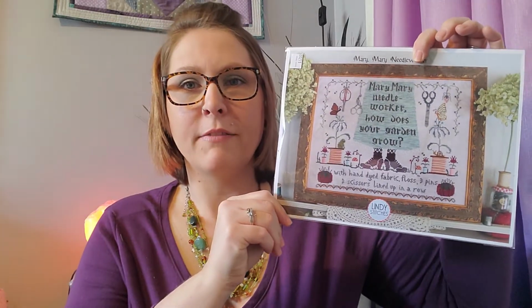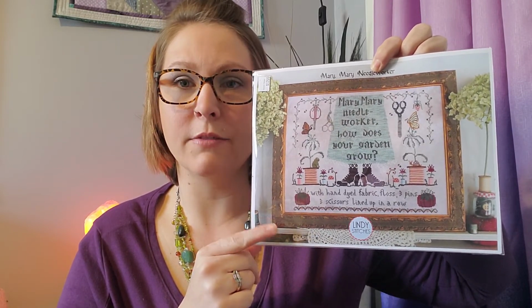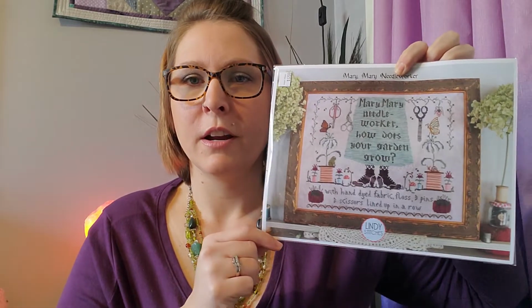And speaking of Mary Mary, I have not gotten my fabric or my floss yet. I had some DMC in my stash already. But me and my friend Kimberly Ann and my friend Becky are starting a sale with this, and it's hashtag Friends with Mary sale. We're starting at the end of March. So, and there's no rules. So if you can't start at the end of March, start whenever.